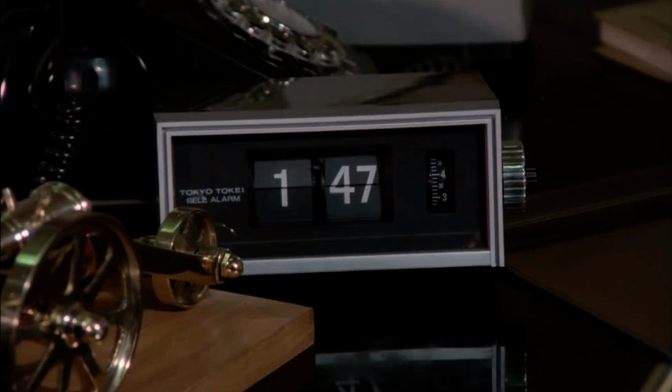But let's get back to this Hawaii Five-0 flip clock, Tokyo Tokei bell alarm. Now I'm going to need your help because I haven't found it yet. So to get you motivated, I'm going to let the great motivator, Steve McGarrett, give you some words.